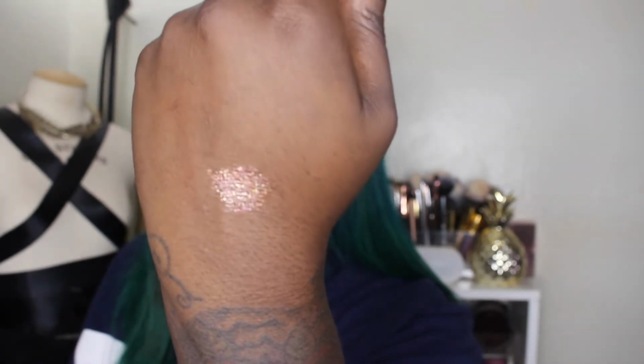I'm gonna try to give you guys a swatch. A glitter packed gloss. Look at that. So freaking pretty. Literally, I have been wearing this almost non-stop. This has been my favorite gloss so far of the summer. I love this, and the price, like, come on, $2.99.